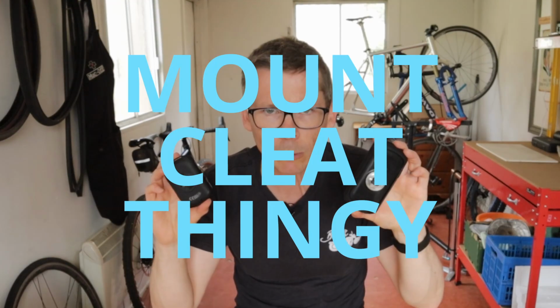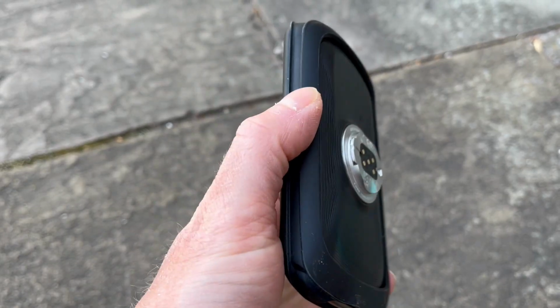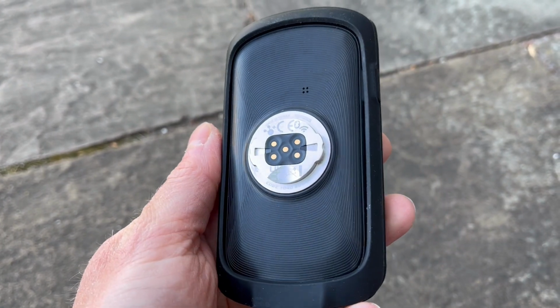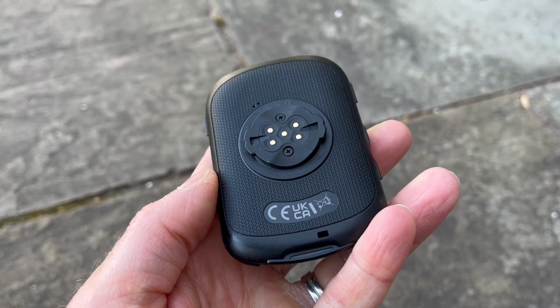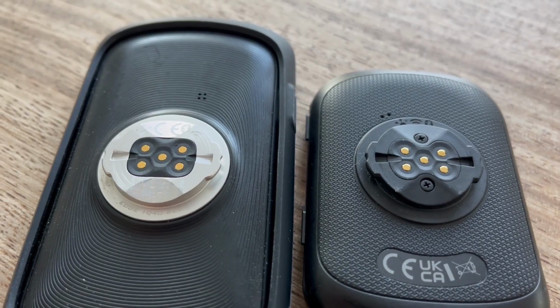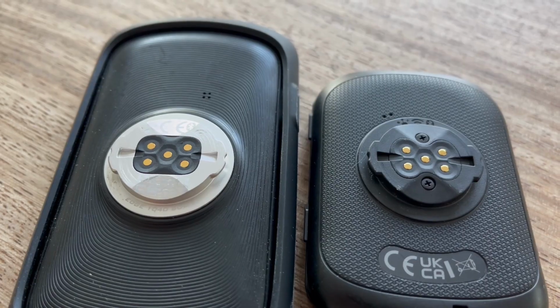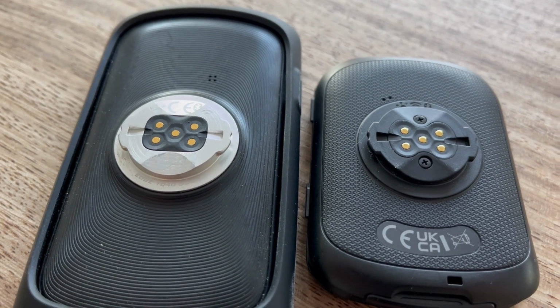Gloves wearers. The mount cleat type thingy, as we highly unqualified bike mechanics call it, is different. On the 1040, it's machined metal, presumably aluminum, and I have to say it's rather nice. The 840 has the standard plastic version, albeit high quality plastic, and yes, my history degree involved a materials science component. Both cleaty cleats include the electrical contacts that allow Holy Communion with the Garmin Charge Power Pack.